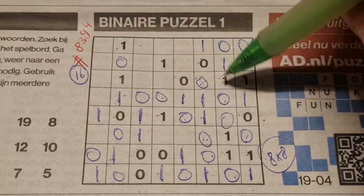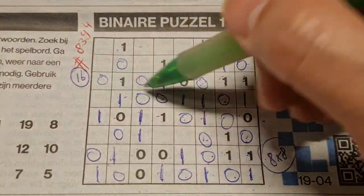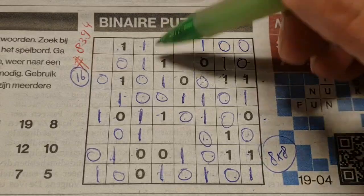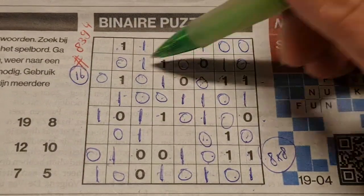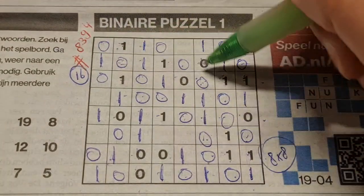Then double O, here one, there one. 4 ones we have here. So the rest are O's. 4 O's we have here. So the rest are ones. And double one, here no, there no. 4 O's we have here. So the rest are ones. Double one, here no, there no.